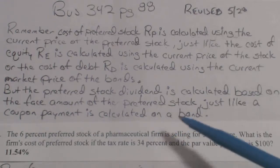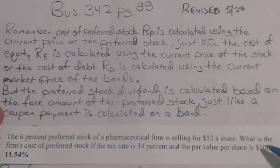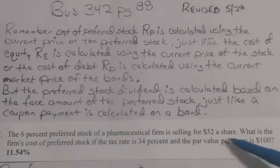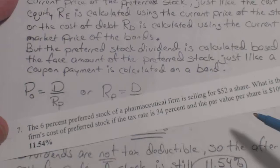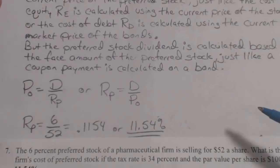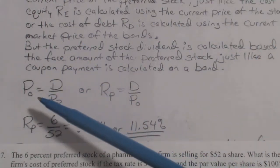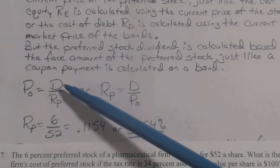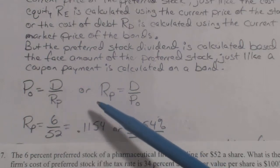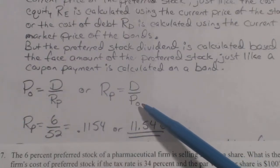But to figure out the return on the preferred, you divide by the current price of the preferred stock. So you need the par value to figure out the dividend per year, which is $6, or 6% of the $100 face amount, over the current price. That basically gives you the yield, how you figure a yield of the stock, which tells you the return on preferred in this case. So P0, the price, equals the dividend over RP. Remember, there are consistent dividends with preferred, so RP, the return on the preferred, equals the dividend over the current price, P0.